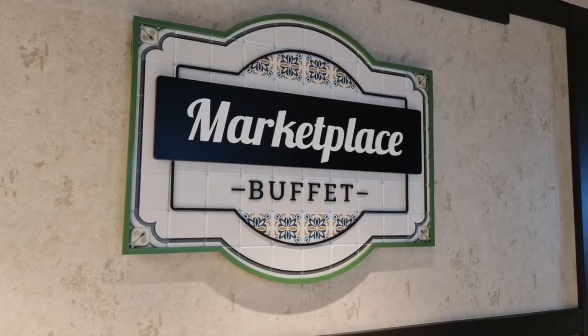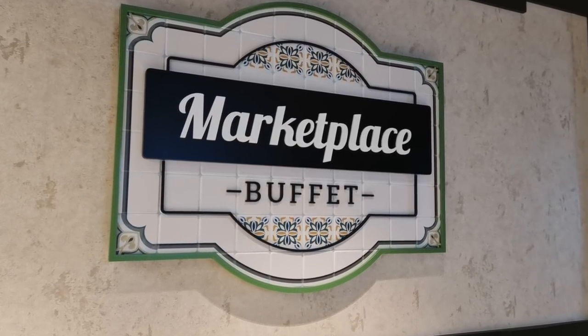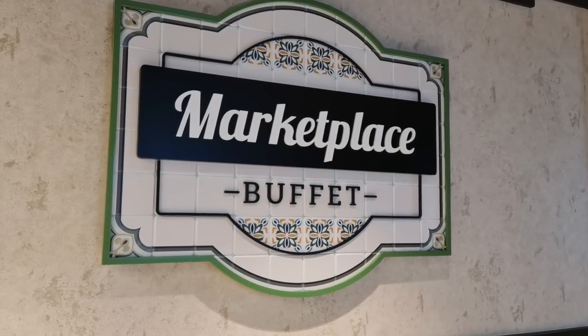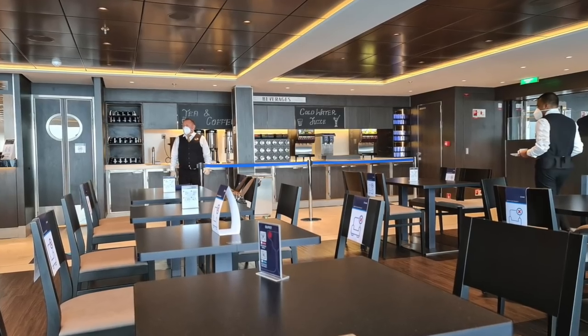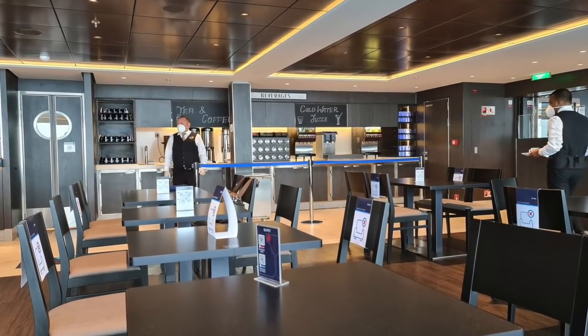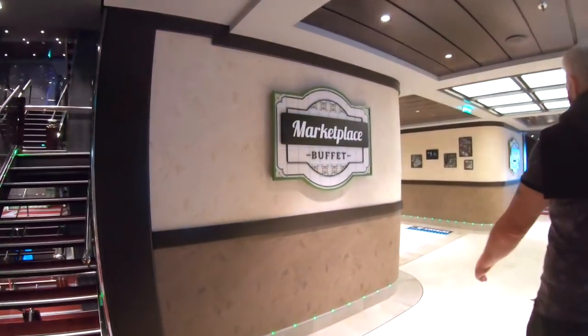Our first stop was the Marketplace Buffet, which can be found right at the back of the ship on deck 15. The Marketplace Buffet is open from 6 a.m. to 1 a.m. the following day. It serves breakfast, lunch and dinner, and there's also snacks to be had in between.